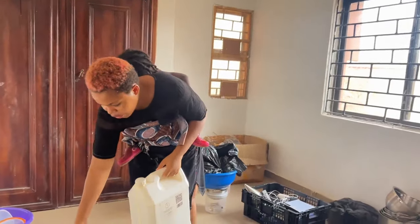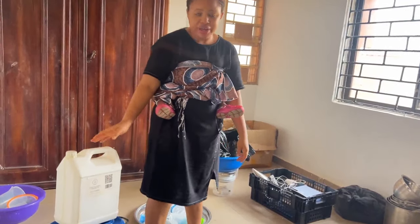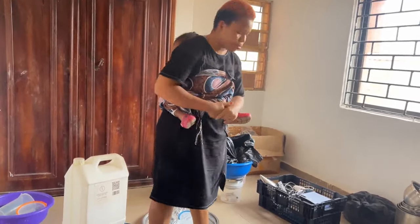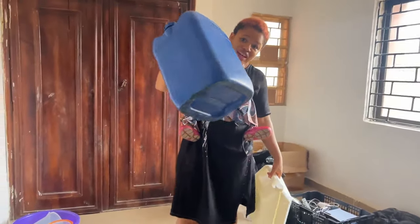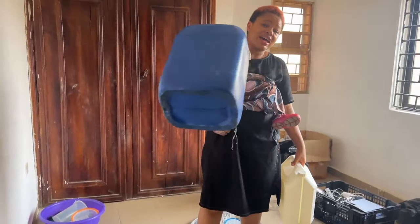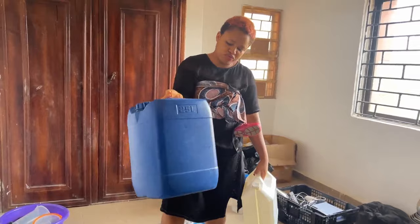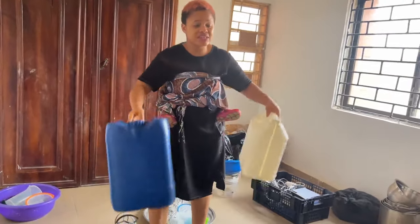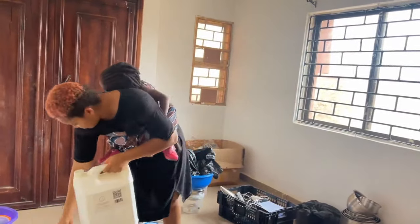I always buy my oils in bulk because when I buy in bulk, I get value. My cost of production will be reduced if I can buy in bulk. Back then, this was 85,000 naira, but now some suppliers are selling it at 200 and something thousand naira, and some people can still get it at 100 and something thousand naira. It has finished, so I need to buy so that I can restock here.